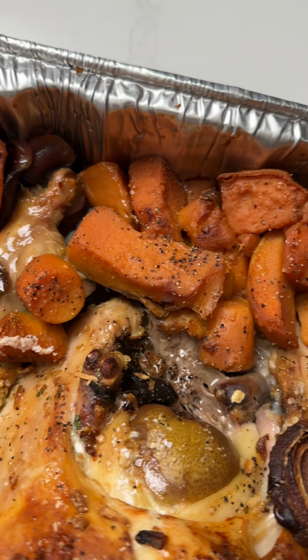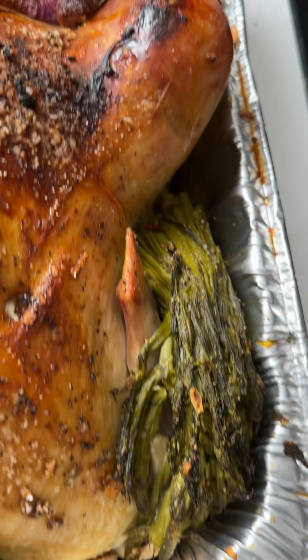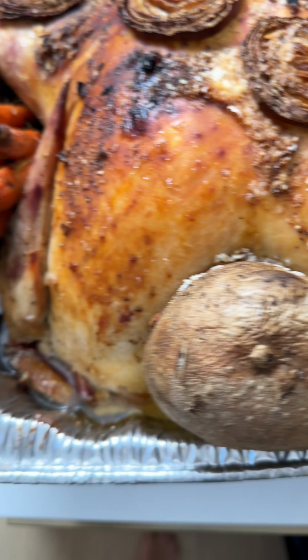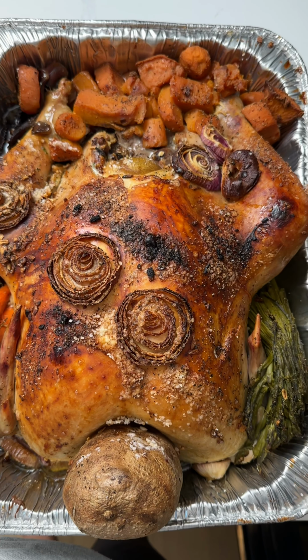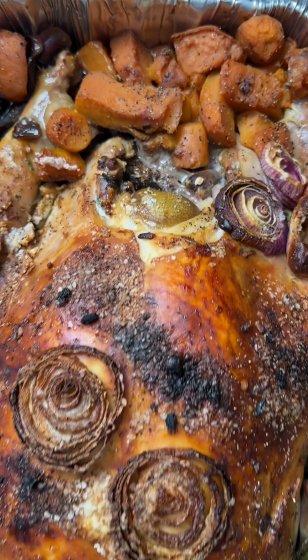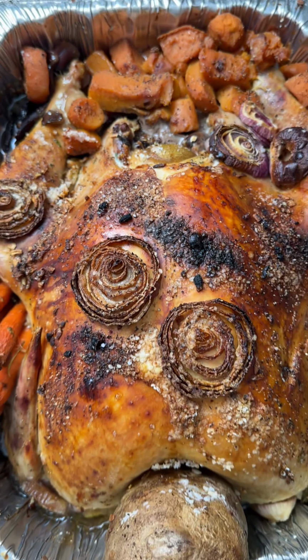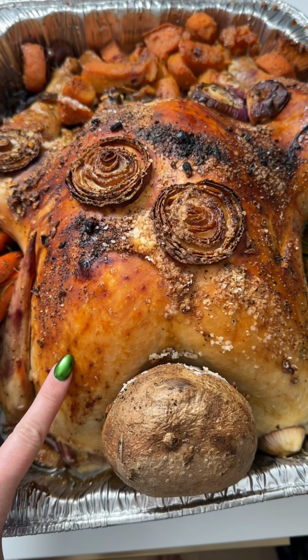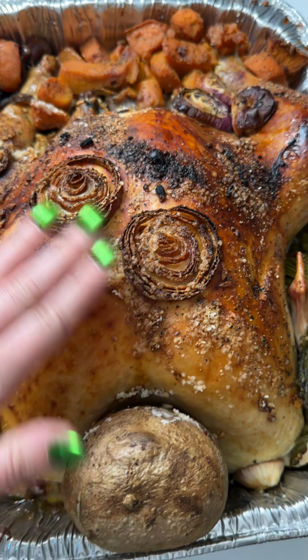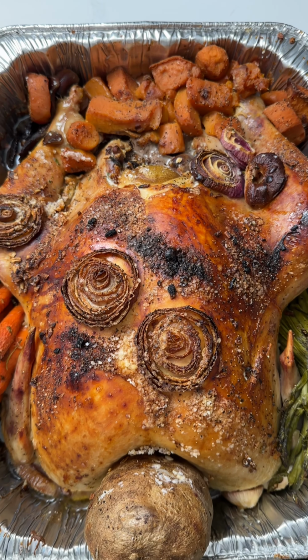Would you look at this? Incredible. So we've got our carrots and potatoes and asparagus, sweet potatoes, beets, and don't forget about our secret surprise that we're gonna need to cut out. But doesn't this look like such a beautiful turkey? I can't wait. Oh, perfect skin. That's that olive oil on the top. Oh, this is just perfect for a couple people.